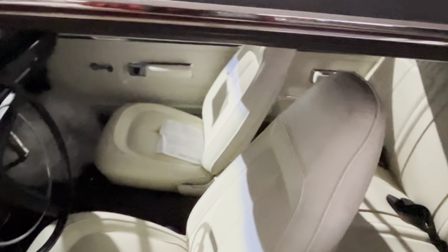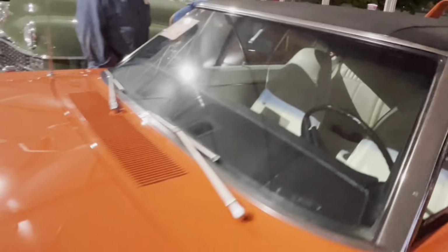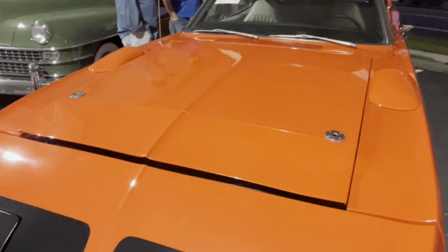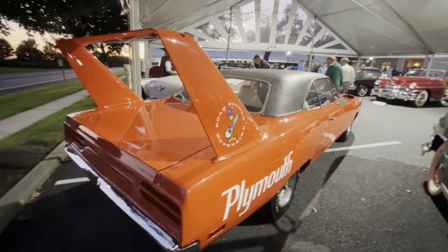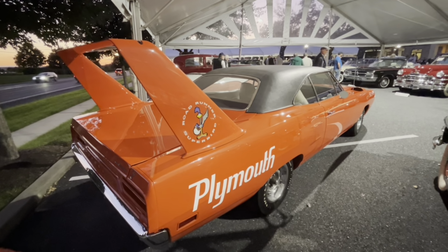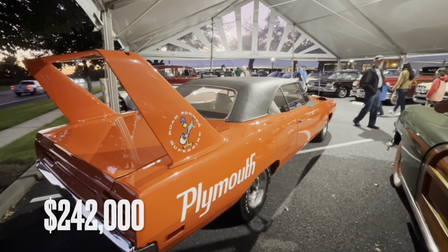The success of this car led to a number of changes in NASCAR rules. First, NASCAR dropped the requirement that cars on the track also had to be made available to the public in limited numbers, because it was clear that rule wasn't slowing anybody down anyway. Next, they banned aerodynamic aids. That's this big wing on the back. So it really ended the stock car era. It found a new owner at $242,000.